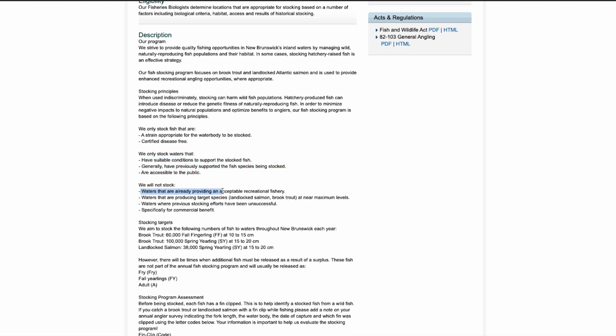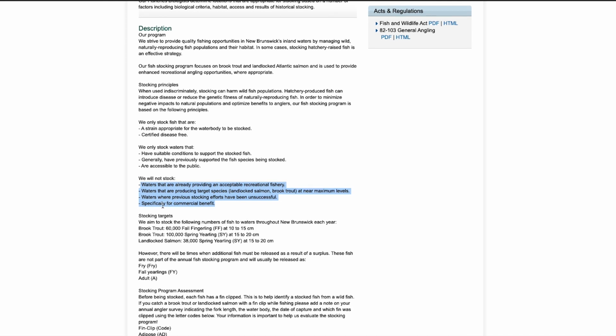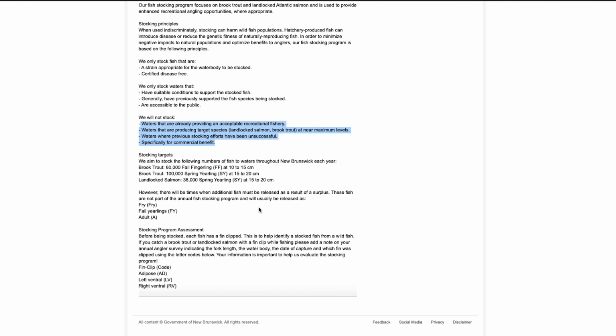They will not stock waterways that do have a good fishery, that they can't support the added fish, or that they haven't in the past. They've tried it and it didn't really work out. So in the last one here, it says they don't stock specifically for commercial benefit. So that's kind of an interesting thing. This is generally for recreational fisheries to help get people out and catching fish.